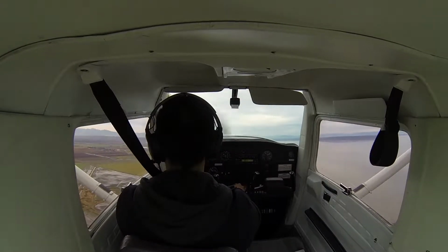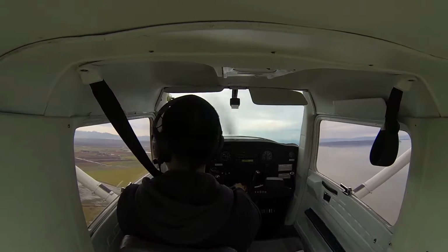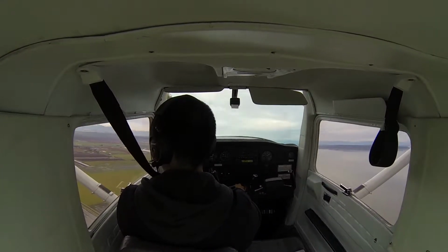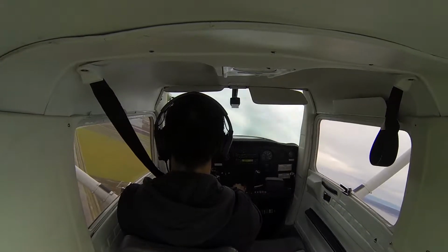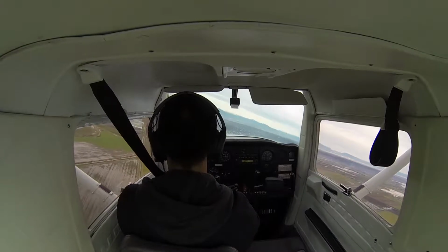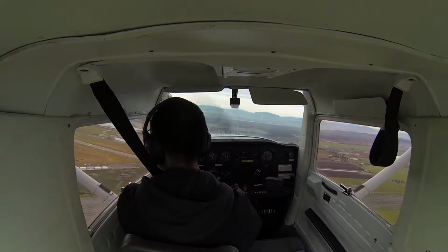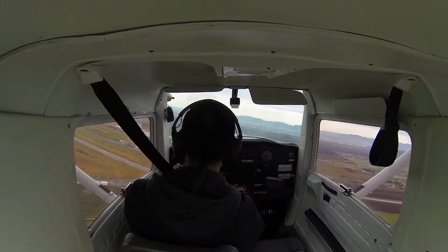Looking good on the squareness. Traffic on 9 o'clock. Wait till he's on my wingtip, then I make the turn. Level off at 800. A good day. Trim for level flight. Approaching 90, 2200. Looking for traffic. There he is.